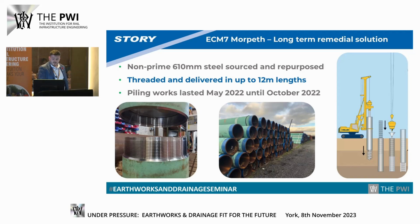During the design and development, the project team managed to secure a stock of non-prime steel. This was located in Thirsk. The tubes were then required to be threaded, ready for the jointed connection Craig's mentioned on his previous slides. Given the site constraints and the available stock, tube was sourced at 12 metre lengths, so it was cut at 12 metre length in Thirsk, sent up to Glasgow for threading, and then delivered back to site in 12 metres with a threaded connector.